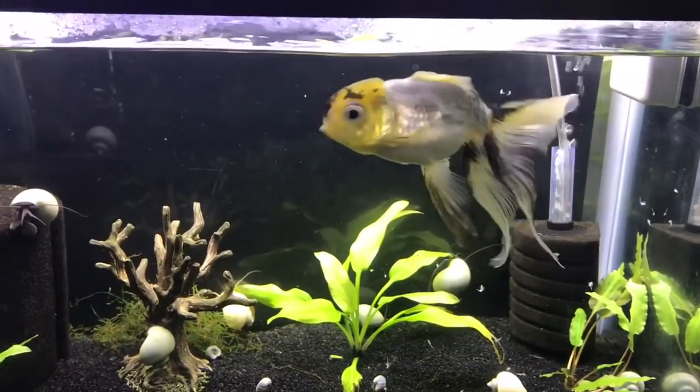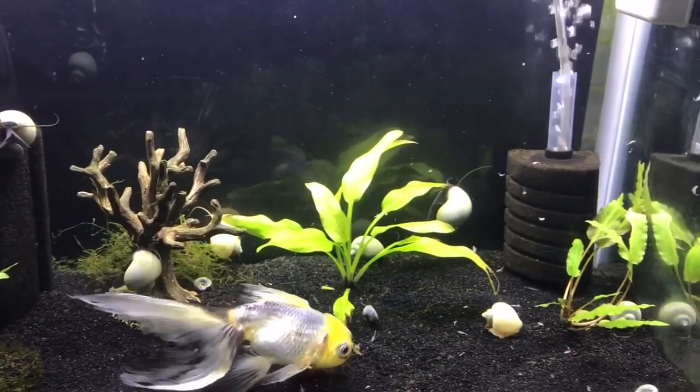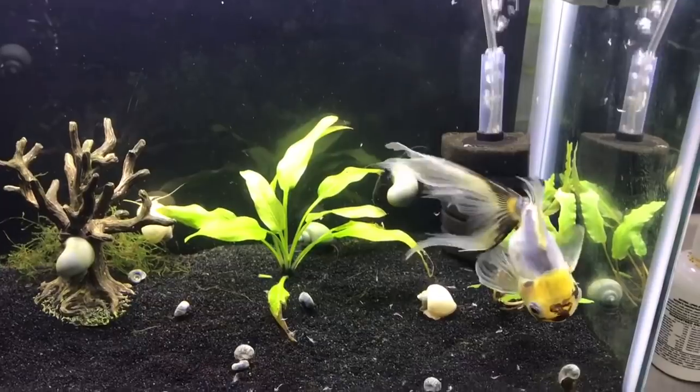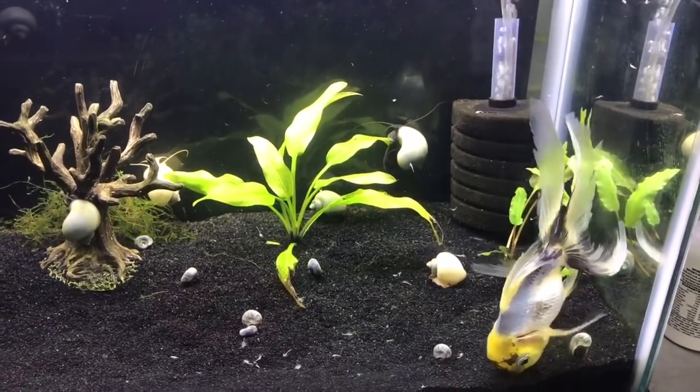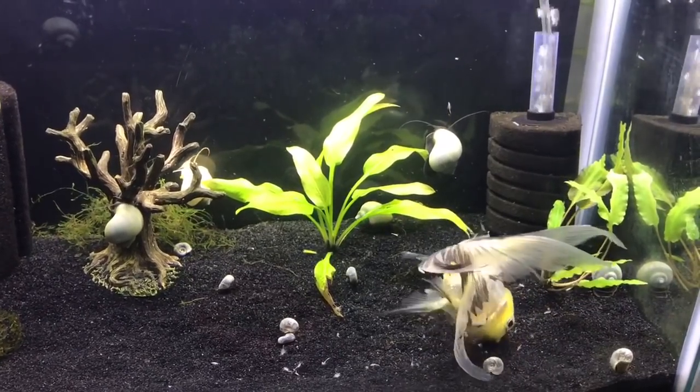He will be going into a bigger tank in the coming weeks, but at the moment he's staying in here because right now we seem to have taken care of his swimming issues. So once we have got another tank, then we're going to put him in that, and I'll show you us decorating it and what we're going to do.